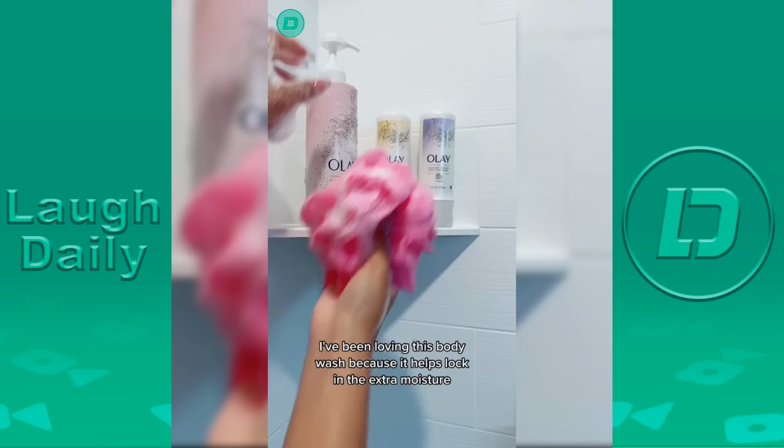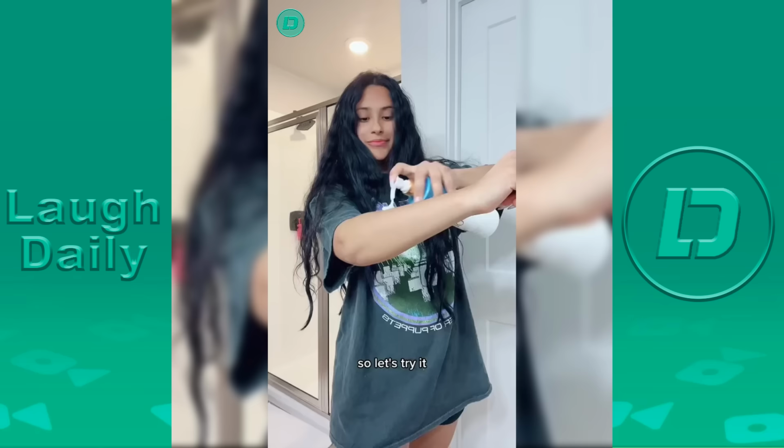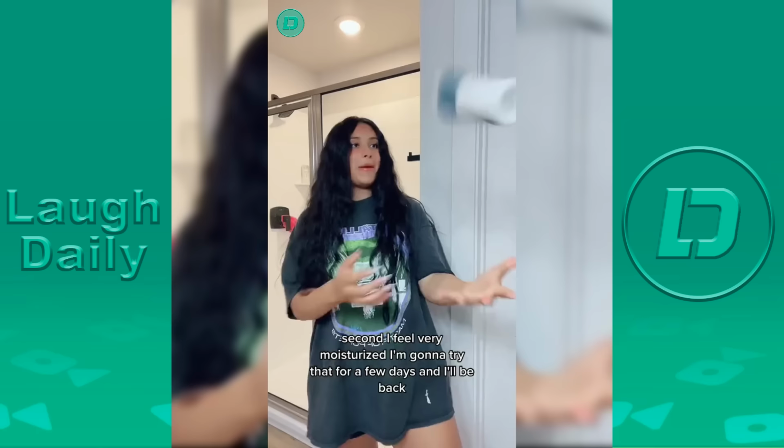Something new I haven't tried is their hyaluronic acid body lotion. I used to put on lotion straight out of the shower, and then again once I'm dry, you know, to seal it in, so let's try it. Okay, first off, immediate difference. I'm glowing. Second, I feel very moisturized. I'm gonna try that for a few days and I'll be back.